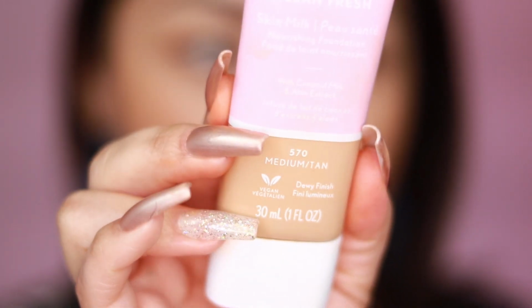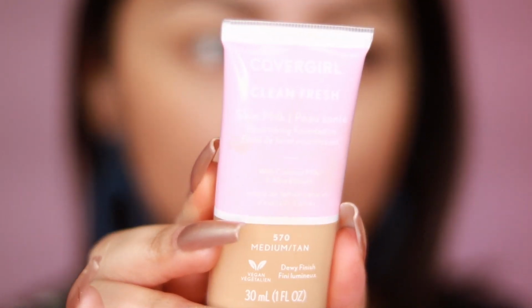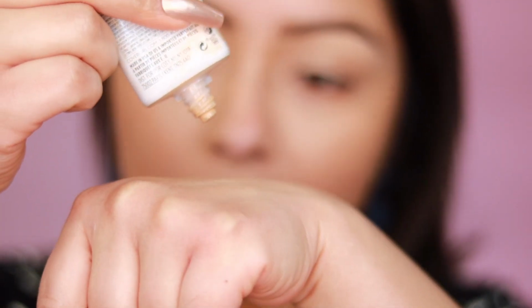Now I'm going to be using the foundation in the color Medium Tan, number 570 from Covergirl, the Clean Fresh foundation. And what I'm going to do is apply it to the back of my hand. And this brush, I just received it in my BoxyCharm box this month, and this is the bronzer brush. I told you guys that I feel like it would be really good for foundation, and that's what I've been using it for as of lately.